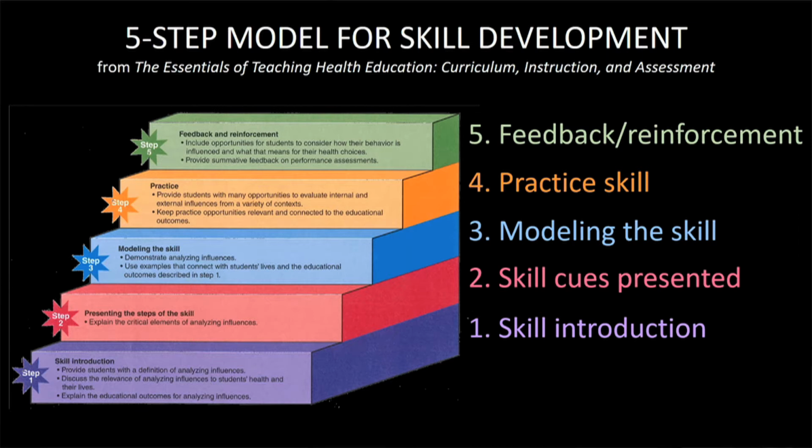And then the second step, again, it's on the screen there, would be presentation of the skill cues. We want the students to understand the specific discrete steps or cues they would have to follow in order to effectively perform that skill. The third step is modeling. It is very hard to perform a skill if I don't know what it's supposed to look like. If I can't see it in action, it's difficult. It'll be difficult for me to ever do it. So modeling encompasses that aspect, but it also often involves the guided practice where the teacher is still very involved walking students through it, but a tiny bit more release of the responsibility to them, a little less support.